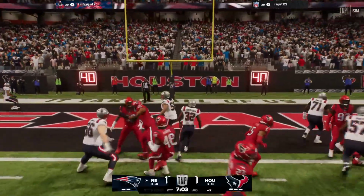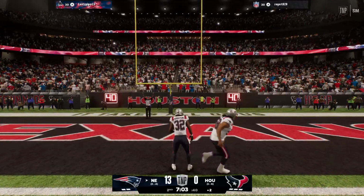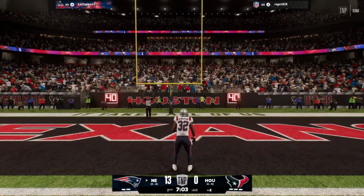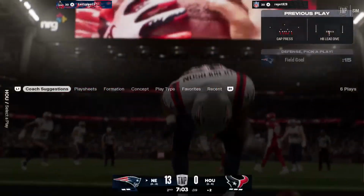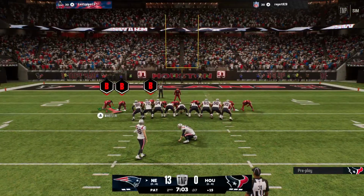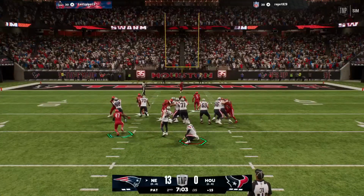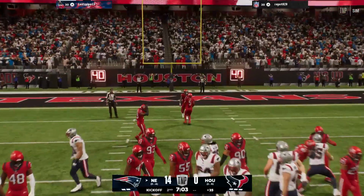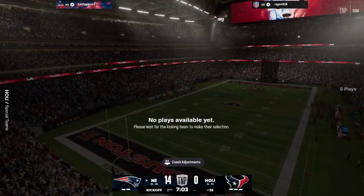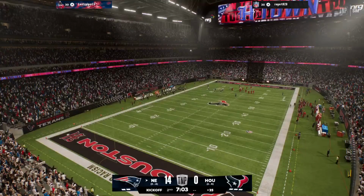Henderson is into the end zone for a Patriot touchdown. Touchdown, New England. And that touchdown's going to put him in double digits now for the year. It's his 10th rushing touchdown of the campaign. Extra point right down the middle. And that'll make the score 14-0. Texans, nothing.